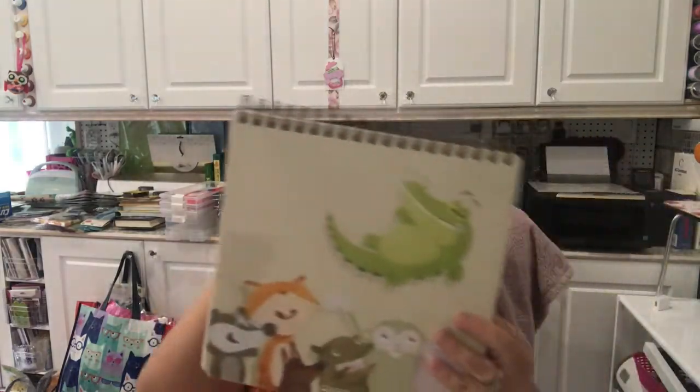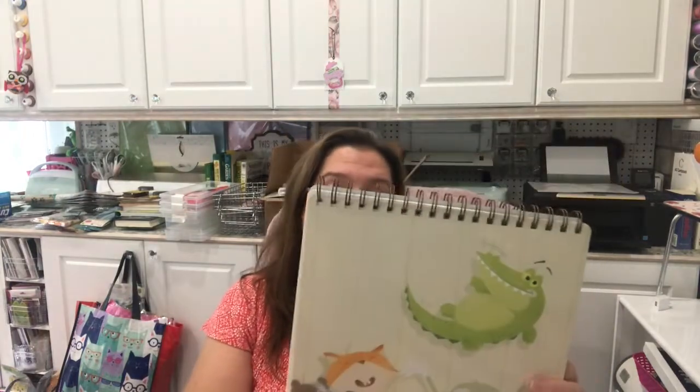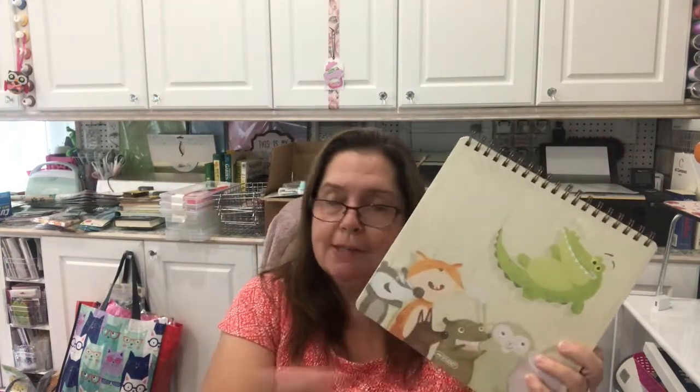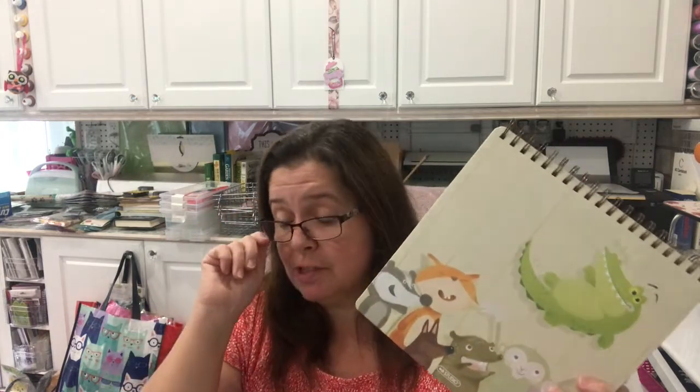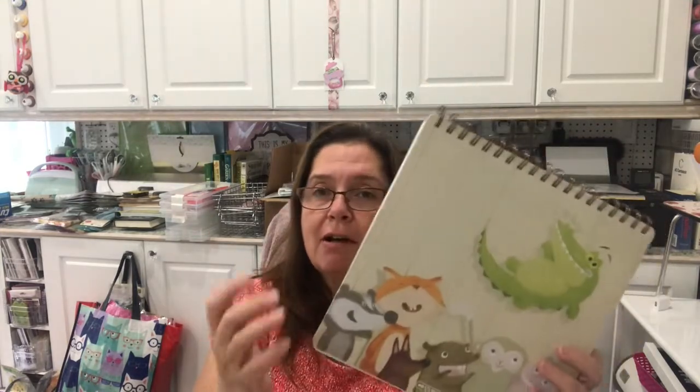Dollarama is great for selling different kinds of stationery. They have these pads. This is like a spiral notebook. It's a kid's sketchbook. They have adult ones, they have black ones, they have many different kinds, and of course it will depend on the Dollarama that you are in, but they do have a variety of these sketchbooks, and some of them have thicker paper than others. Some of them have really thick covers, and that's why I picked this one.